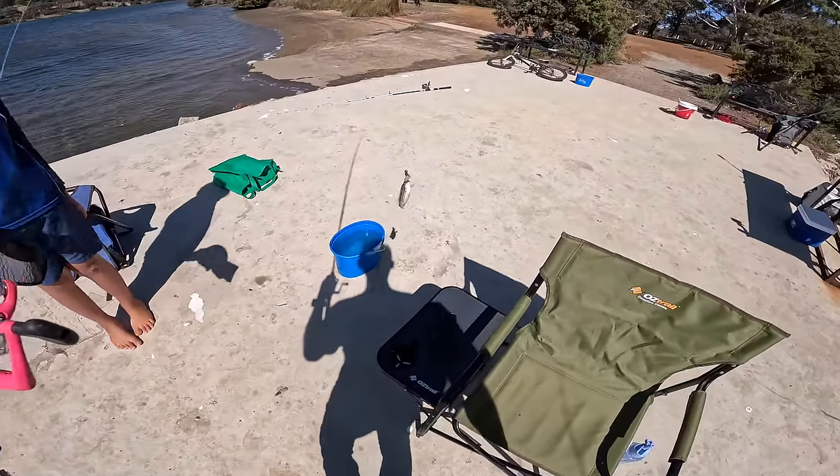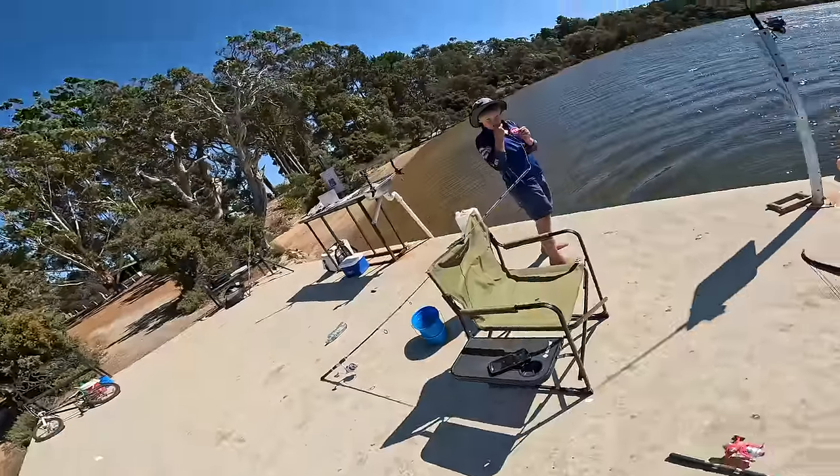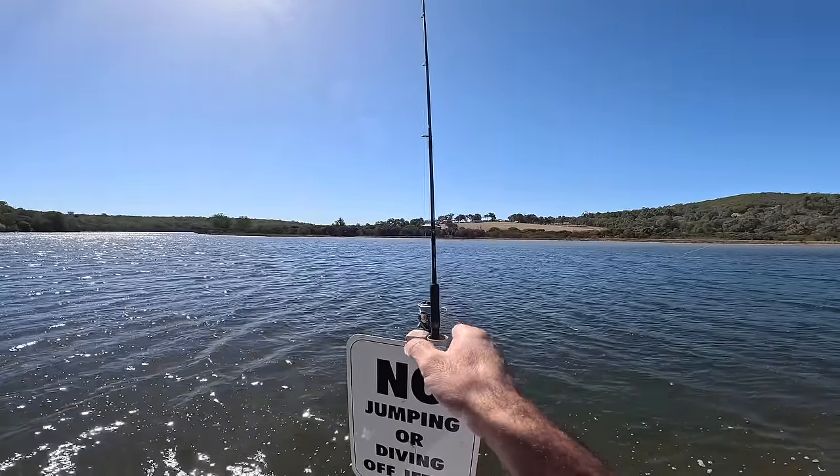Yes, live bait's gone out, boys. Give you guys a bit of an update. It's 2 o'clock at the moment. The wind's howling. We've got 2 live baits ready to go, trumpeter, in the live bait tank there. I've got a dead trumpeter on this. I'm just waiting for that wind to calm down, and then I'm gonna cast out. We'll get them tonight. I've got a good feeling.